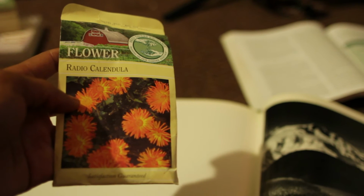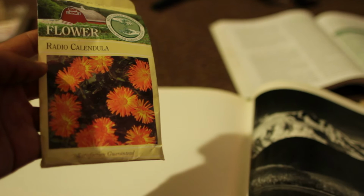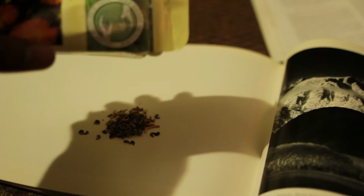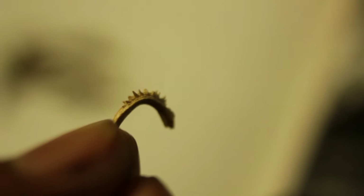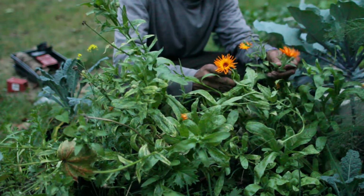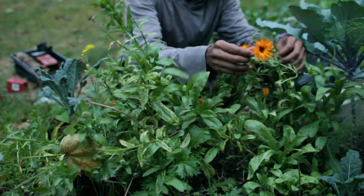I really enjoy growing this flower, and what really piques my interest about this flower is the way the seeds look, because the seeds of this flower are some of the most interesting looking seeds I have ever seen, and yeah, that's what really attracted me to the flower, believe it or not, was the way the seeds look. But this is a very beneficial flower, and I plan on growing this again next year. I'm really enjoying the calendula.